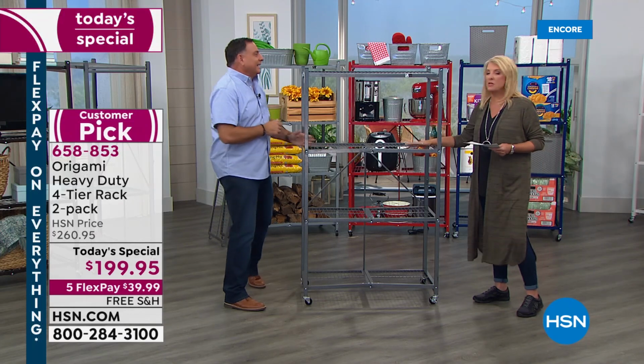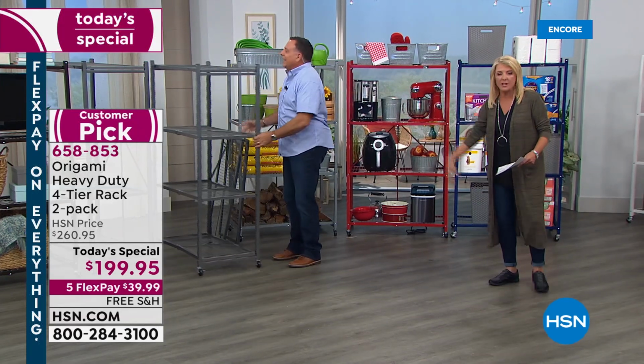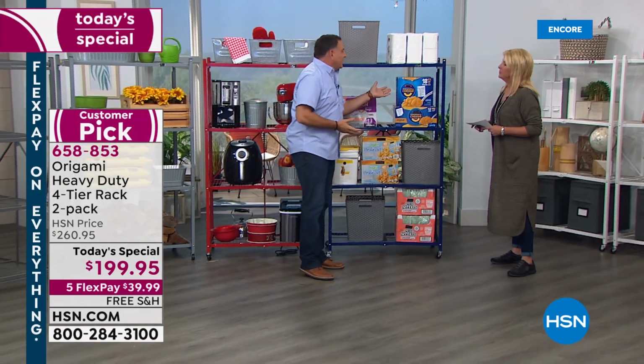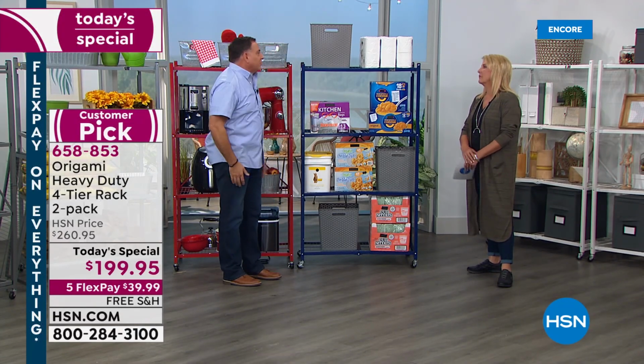Isn't that cool? So if you want to use it, we have people use this as garden centers on the outside. We have people put their bird cages on these. It's crazy how many different things people use. And here's the thing too, if you go to the big box stores, for a lot of people the problem is they come home and they're like, what am I doing with this stuff? Where's it all gonna go?